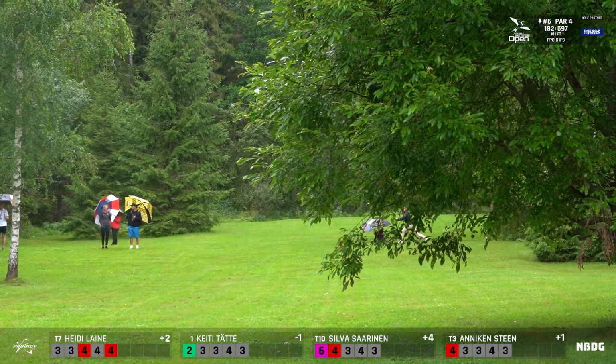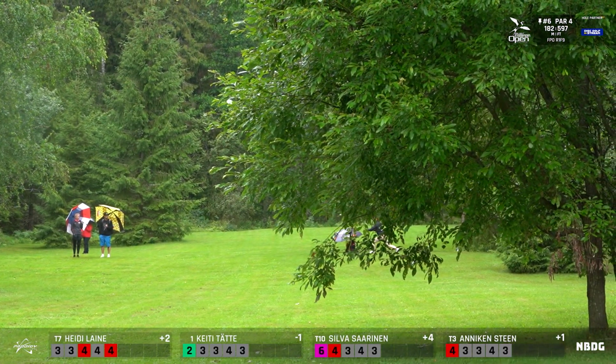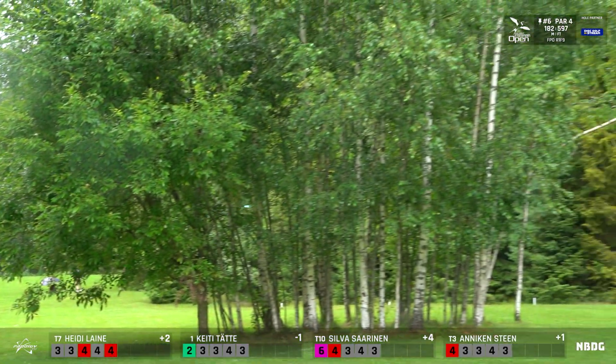Again, I can't believe how lush the grass is here in this forest.